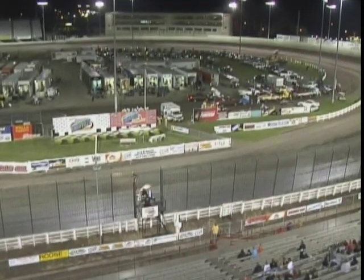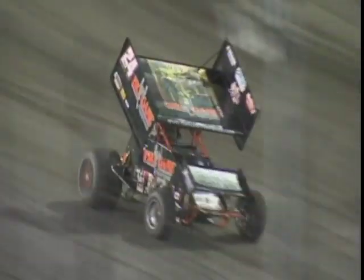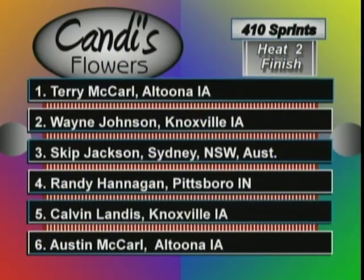Randy Hannagan trying to reel in Skip Jackson down the back chute they go. That's your race for the third slot as we come to the white flag. Terry McCarl's motored away to about half a straightaway advantage over the 14AJ of Wayne Johnson, about 1.3 seconds. McCarl checking out the 24. Off of turn number 4, the big game tree stands to burn concrete. 24, Terry McCarl to heat race 2. Wayne Johnson second, Skip Jackson third, Randy Hannagan fourth, and Calvin Landis your top 5.